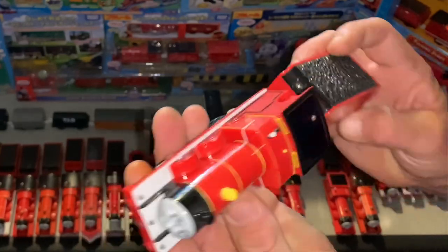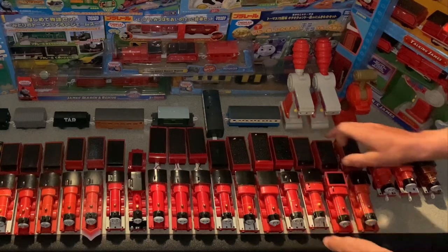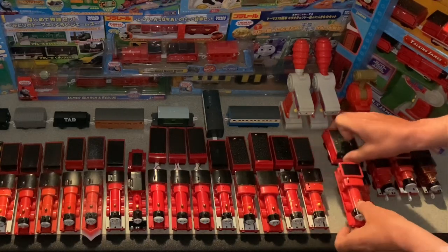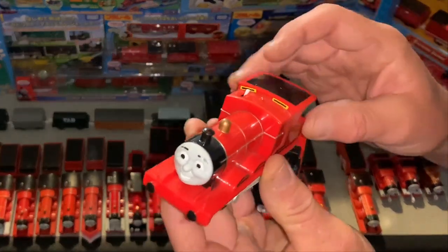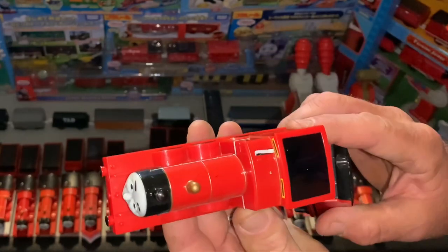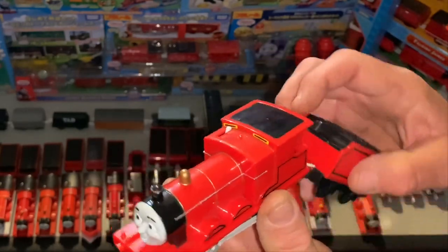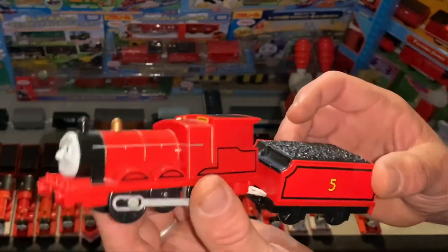Sticker on the tender. And then when Fisher-Price got a hold of them, they made the same RC, but they made some subtle changes to it, or drastic ones, actually. No white deck. It's the only model of James that's got his roof red. And that's the Fisher-Price version of the RC.